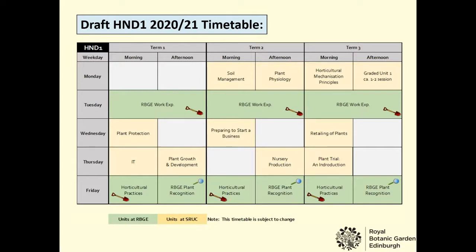But if you're applying for 2021-22, which I think most of you are who are at this event today, this is probably much more what it'll look like. So you'll see the year is split between RBGE and SRUC. So the green sessions are where you're down at the Botanics, and the yellow sessions are when you're up at SRUC. So at SRUC, you do a lot of really key fundamental subjects that give you the building blocks for understanding what's going on in horticulture.